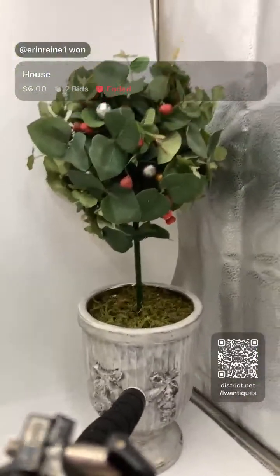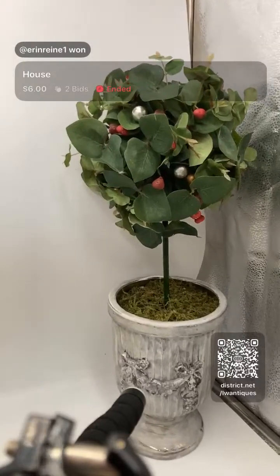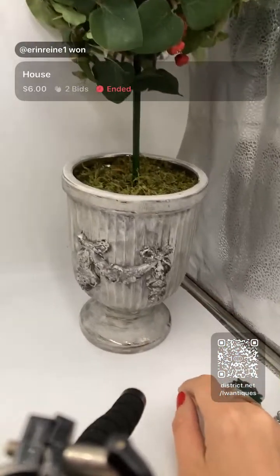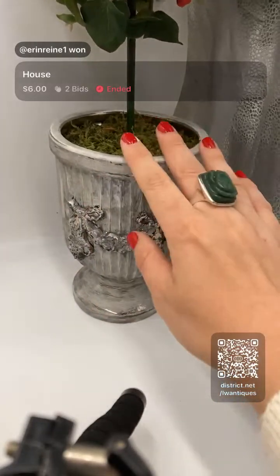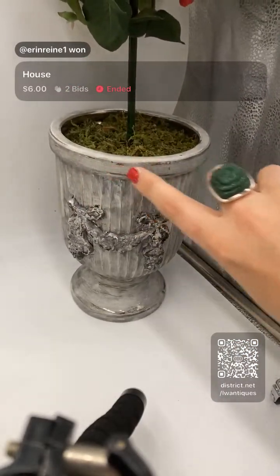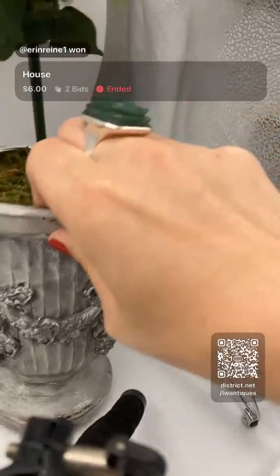I picked this one to do for our Christmas show because there's berries and things like that. Totally looks Christmassy, right? And this down here was all silver, like flashy, cheap looking silver. Now it kind of looks like a cement swaggy piece. What I did is I used the Fusion paint, and with Fusion paint you don't need a primer or a top coat. I just did a couple coats of that and then distressed it. When you distress it, the silver actually pops through and you don't need a top coat.